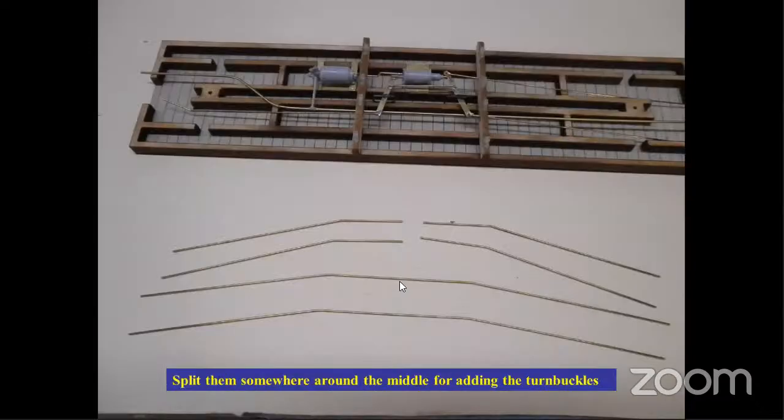Once you have your 4 wires, you could put them all in place and then cut them in half and take a section out, or you can cut them in half and take a little bit out. You want to take a little bit out because you're going to connect this end to this end with the turnbuckle, so you need a little room in there. Otherwise, you're just going to have a piece of wire through the middle of your turnbuckle, and there should be some opening space in between there.